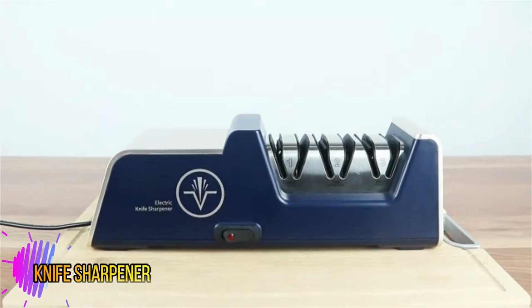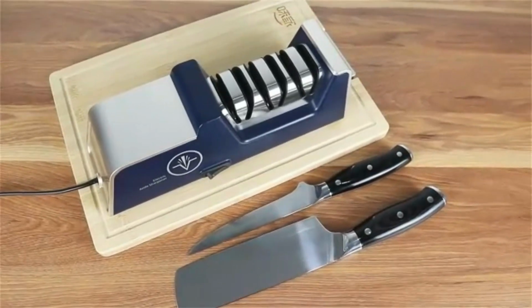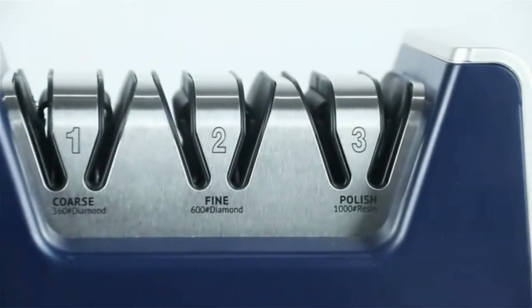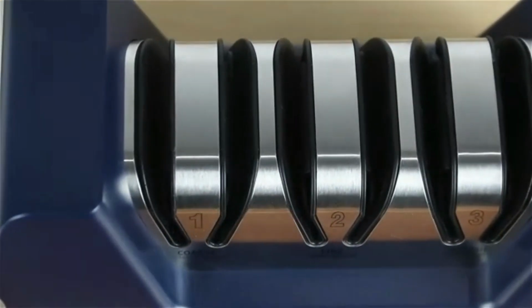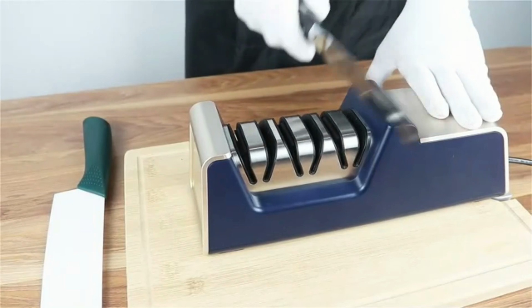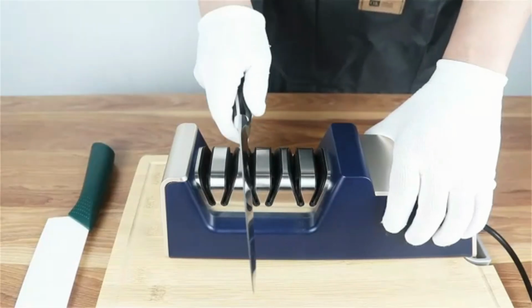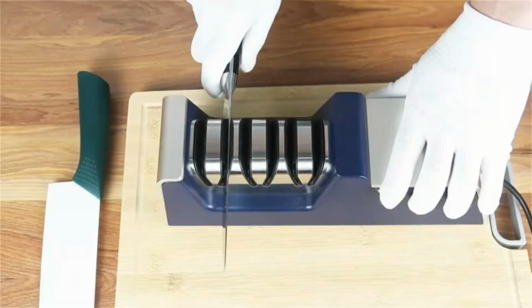Knife sharpener. 3-step knife sharpener. With our incredible 3-slot system, we're revolutionizing the art of knife sharpening. The first diamond sharpening rod repairs and straightens damaged blades before the second slot sharpens to restore its V shape. Finally, the third slot fine-tunes for a clean polish.